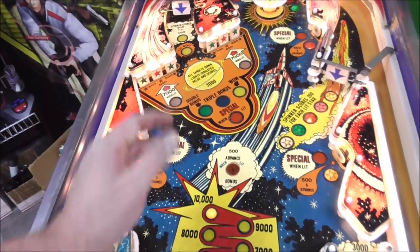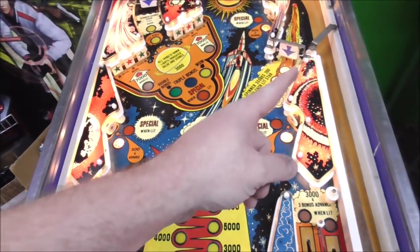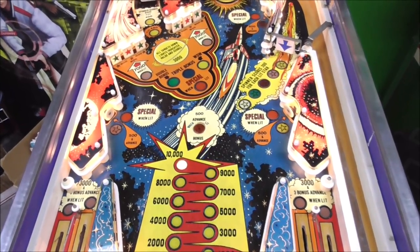So it's all kind of, you're going for the drop targets and you're trying to light up as many of these stars as possible to qualify that spinner a little bit better.